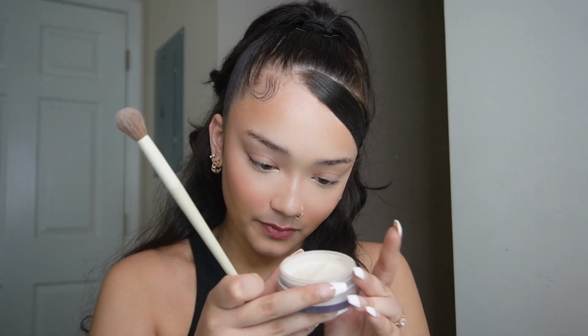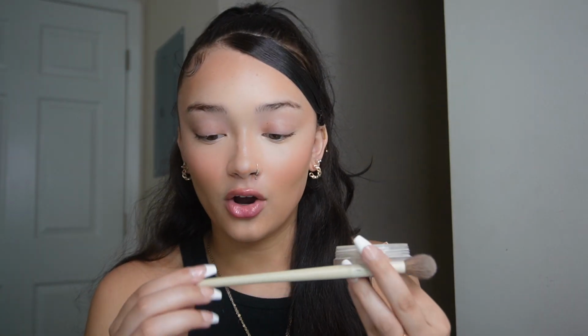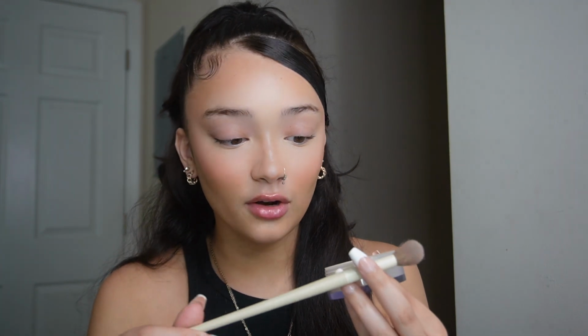For my first setting powder, I use the e.l.f. I think this is the Halo Glow setting powder. What is this called? I know it's in the shade Light, but it's like Halo Glow Filter setting powder. It's something like that. This is the Makeup by R.E.L. brush. I don't know if these have numbers on them, but it's a Makeup by R.E.L. brush. I used to use a powder puff to set my under eye, but I need to buy some new ones.